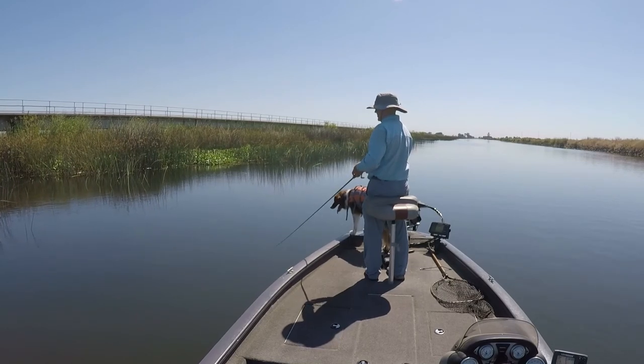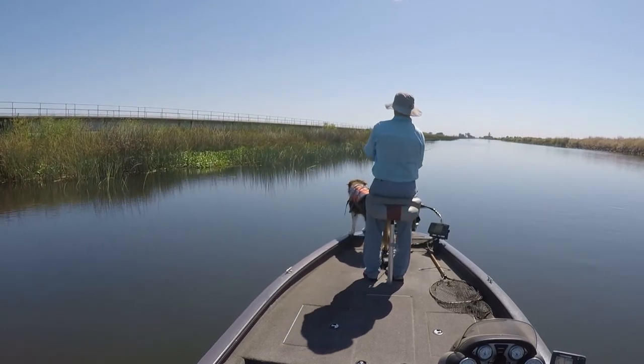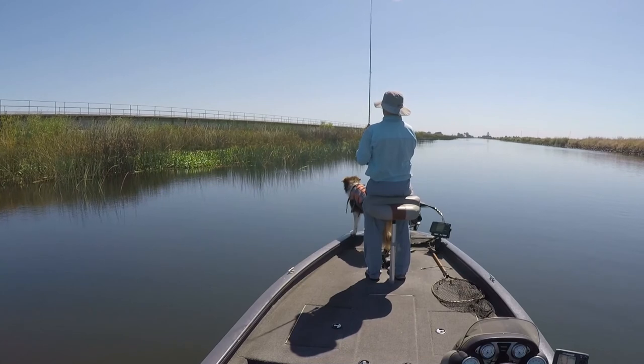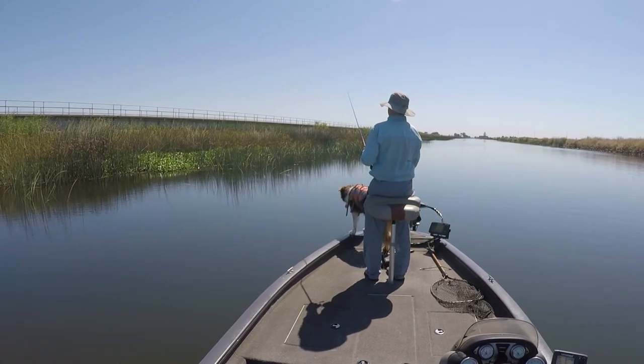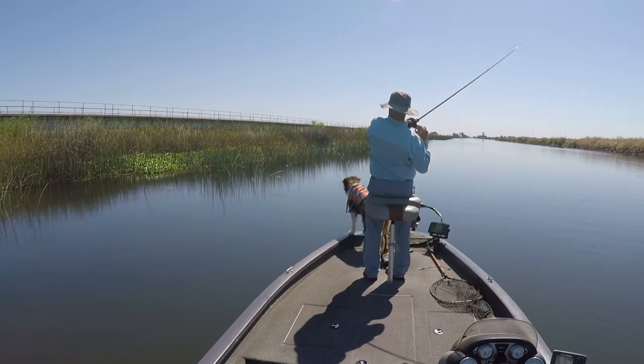Later on in the day, I headed further south to fish some water I hadn't fished before. I tried flipping a little crawdad, little creature bait, and it got a few bites to finish off the day.